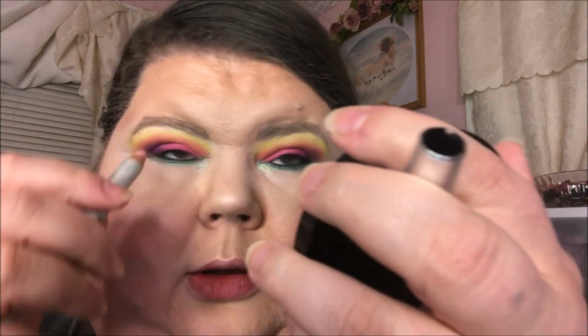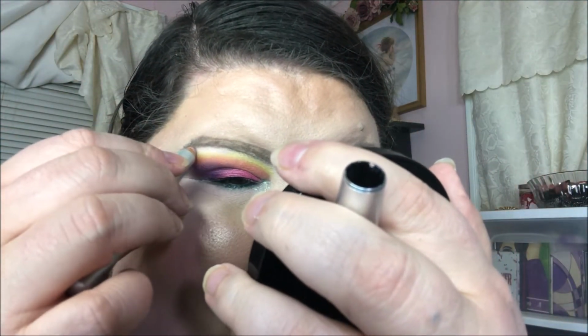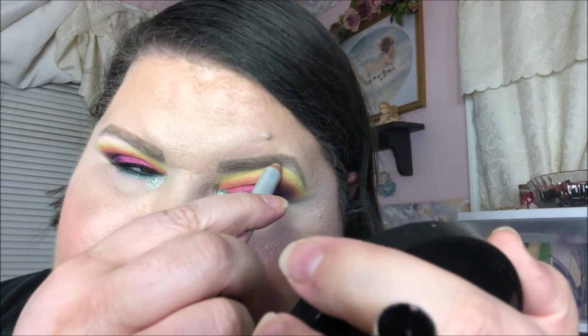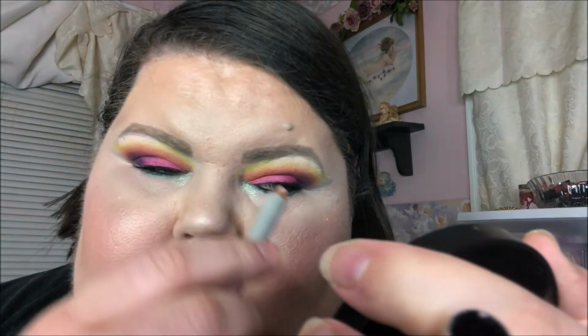I think I'm going to go ahead and put on some Benefit High Brow under my brows to break up that yellow in my brow. I love High Brow. So good.